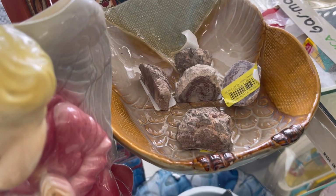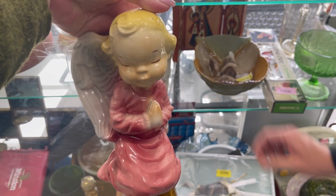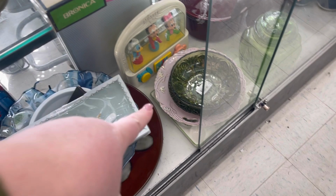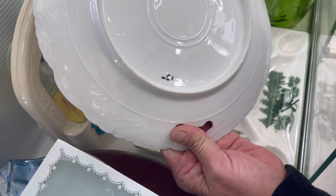Some little geodes. I think this is perhaps California pottery or Shawnee, or no, this is Royal Copley. The debate will live on. That is 10. I'm going to pass on that for 10. And then what about down here? Oh, what is that? Oh, Chuck's Blade. Yeah, it's newer. That's really pretty, the $12.99 one. Is there anything underneath that? No. Looks nice. Green.